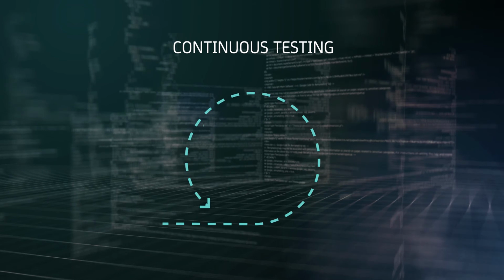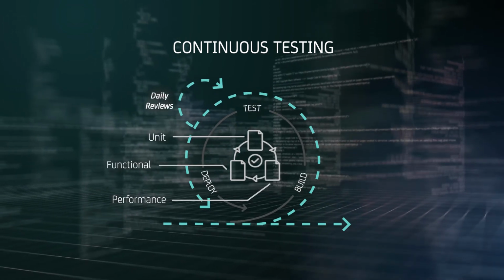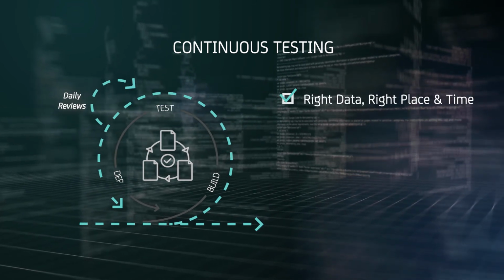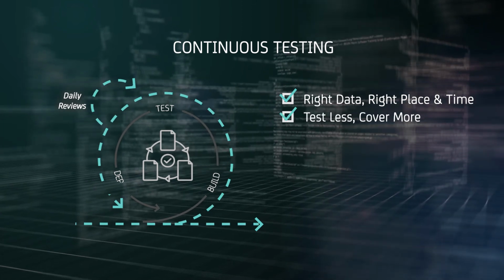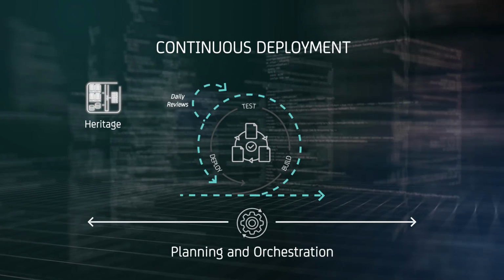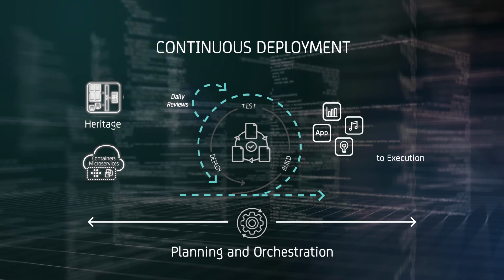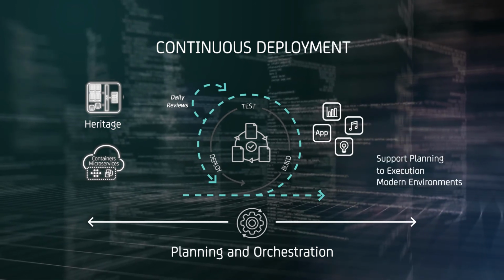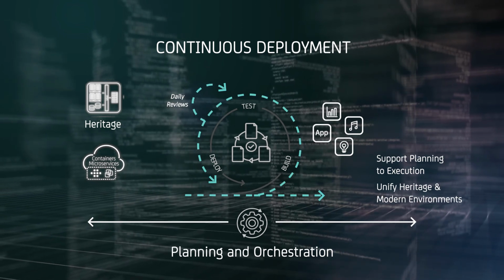Next, continuous delivery should include continuous testing at every phase of the journey to ensure you have the right data at the right place and at the right time. Now you can test less, cover more, and automate 100% of the process. Lastly, it enables automated release orchestration to help you from planning right through to deployment execution, unifying both modern and heritage environments, tools and architectures.